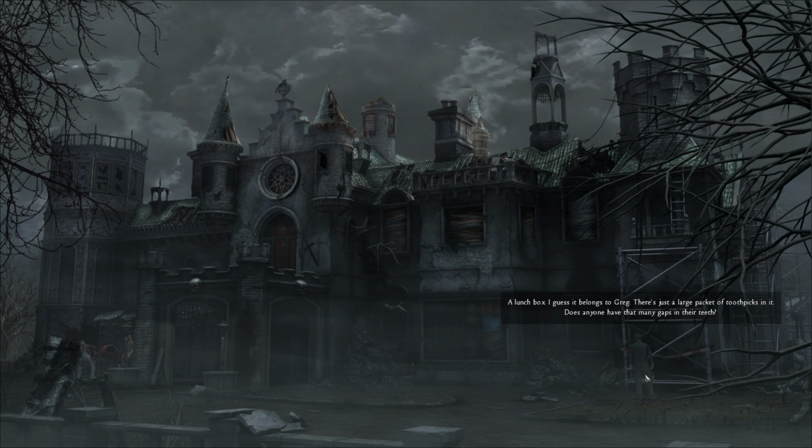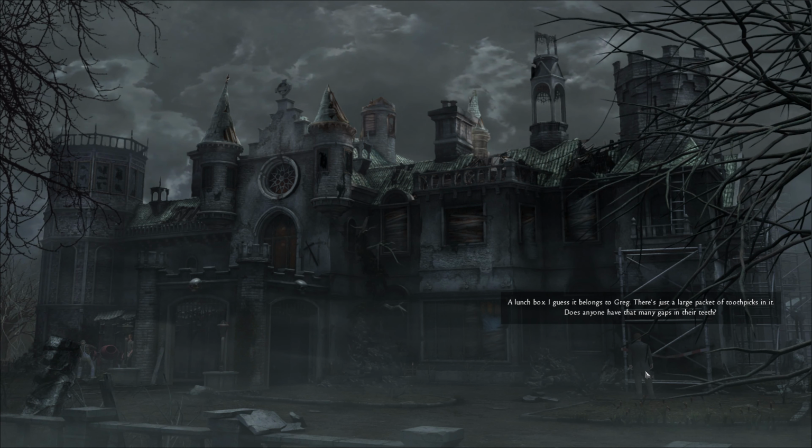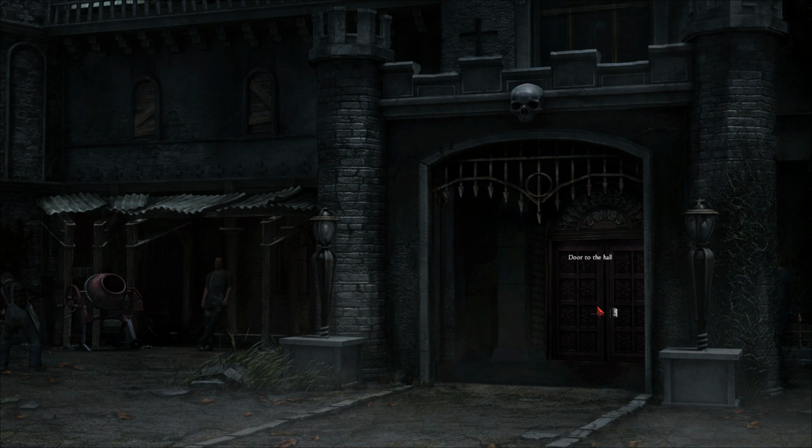A lunchbox. I guess it belongs to Greg. There's just a large packet of toothpicks in it. Does anyone have that many gaps in the teeth? A huge skull above the door. Makes you feel right at home. Looks like it's broken. It was those damn long-haired hippies from the next village.